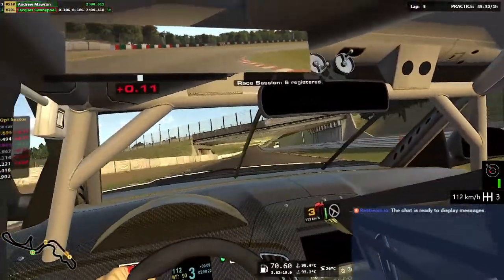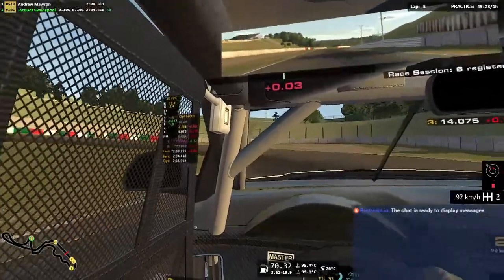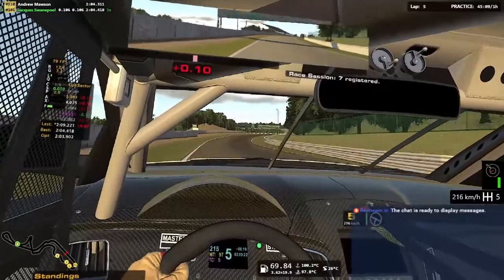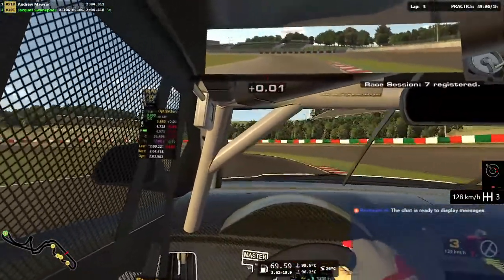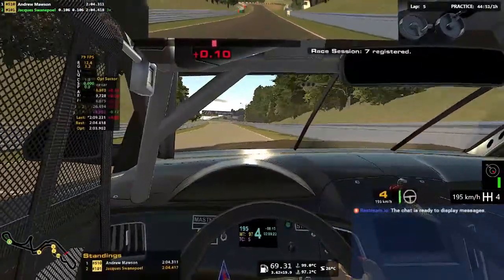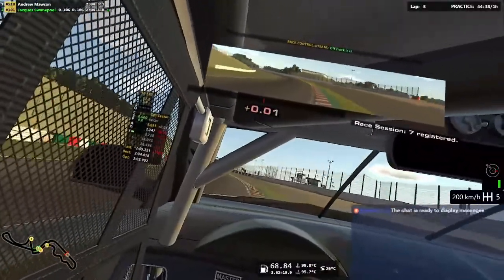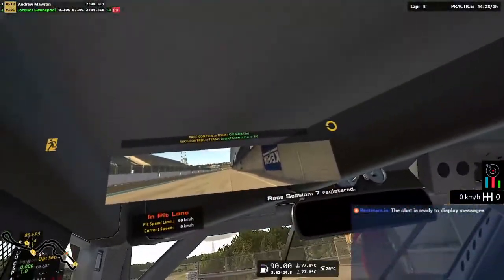New fastest lap for Mawson, 2:04.3. Sector 2 time is okay. There's too much time through there. You'll be a bit more patient on the throttle through there, I think. Yeah, don't want to overcook that corner. Really don't want to overcook that corner.